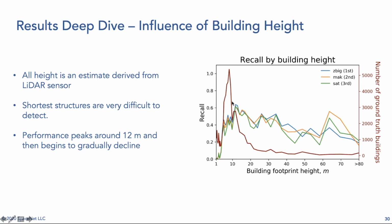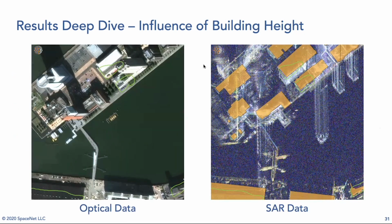Number of buildings really peaks here around 10 meters, and coincidentally, performance actually peaks around 10 to 12 meters as well. And then it begins to gradually decline here, and that is really notable for the winning algorithm. There's certainly more noise for the second and third place algorithms. So why is that happening? Why do we see this gradual decline in recall based upon building height?